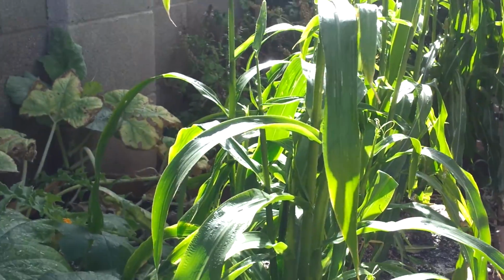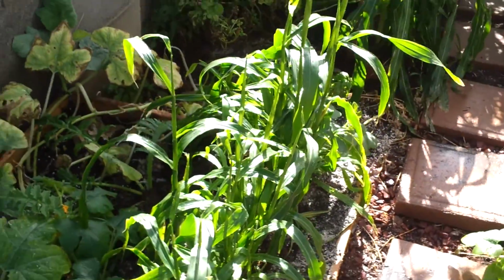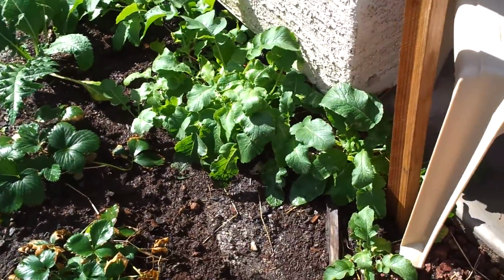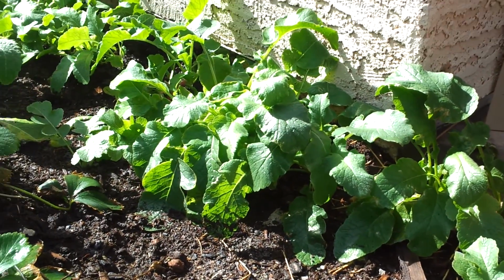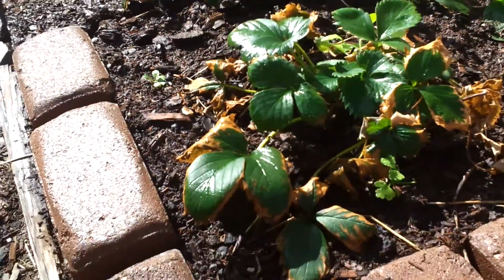The corn, they probably grew another 3 inches since you guys last saw it, but they're heavy eaters, so I just put down some Miracle Grow for fertilizer. The radishes, they're getting closer to where we could actually harvest them, but they're not quite there yet. But they're getting pink at the roots, so that's when you know they're kind of ready.